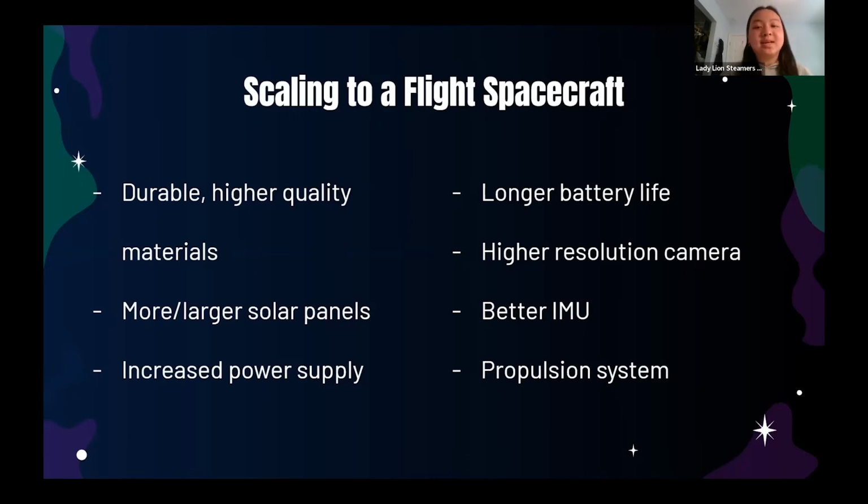Next we will be discussing how we'd scale our prototype to a flight spacecraft. So our CubeSat would need to be more durable and have higher quality materials rather than acrylic. We'd also need larger and more solar panels in order to power the CubeSat. We would also need to increase the power supply so our CubeSat can make it into space, have longer battery life, and a higher resolution camera in order to detect colored plastics better, as well as a higher quality IMU to determine direction better, and a propulsion system in order to launch the CubeSat into space as well.